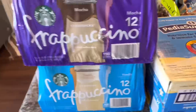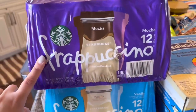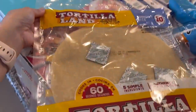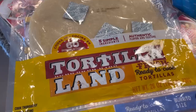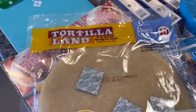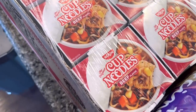And then we have some Starbucks bottles here. We have this mocha frappuccino and then also the vanilla. We got this from Walmart. And then I picked up this raw tortilla. I saw this from a fellow YouTuber and I thought it was interesting. Usually I would just buy the ready to go one, but I wanted to try this one and cook my own tortilla, see if it's any better than the ready to go one. So that's why I picked that up.